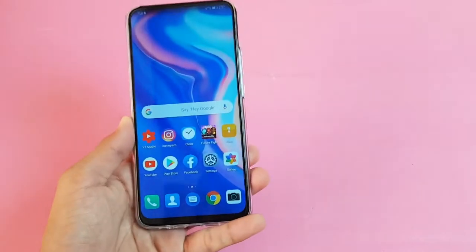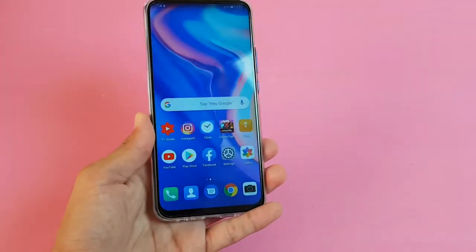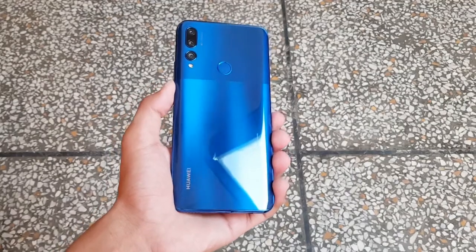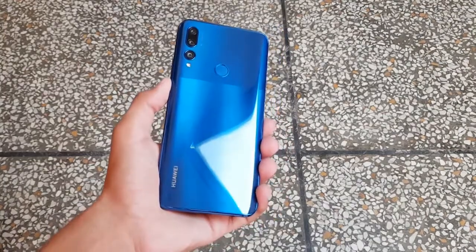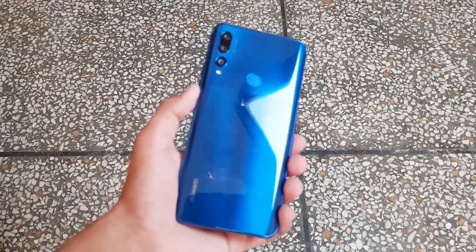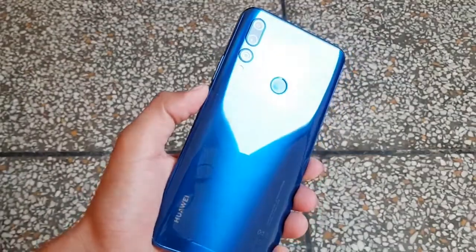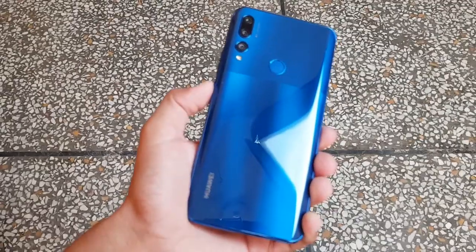In this video I am talking about everything about this phone, and first up I am talking about the design language. Design wise, this phone is very beautiful and attention-grabbing for me. The back is completely made of plastic, and it looks like a Google Pixel phone because the top has a different texture and the bottom is more reflective than the top.